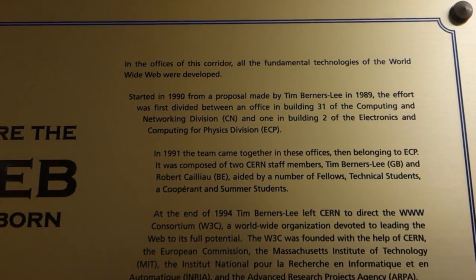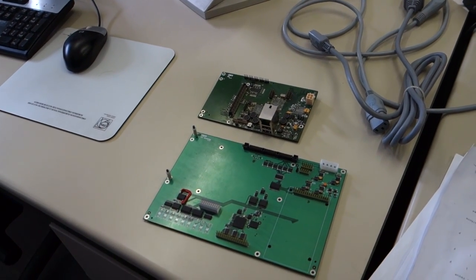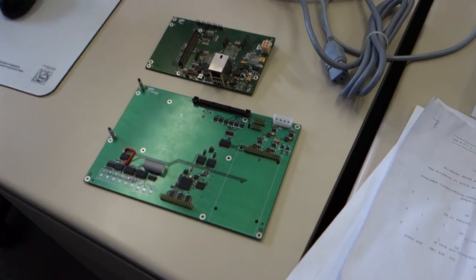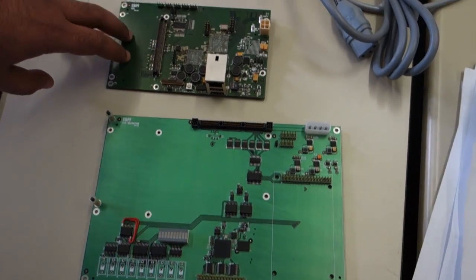So what is the control system? DAQ. What is DAQ? Data acquisition board. So you're saying the data from all the sensors goes through these? Yeah, this is just a validation board so that I can test my board.